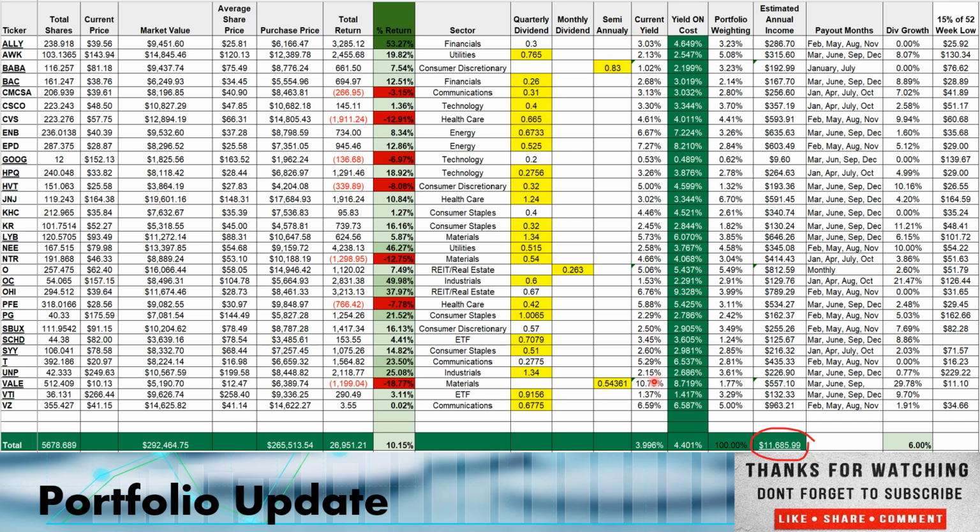Current yield of the portfolio, 3.996%. My yield on cost, 4.401%. And this, the reason it's circled in red, this is what I'm focused on. The dividend income provided by the portfolio paid out over the next calendar year by all the positions in the portfolio. It goes up typically, other than some recent sales we've had, it's back to headed in the right direction, back on the upswing here. Currently sits at $11,685.99, and the idea is to have this grow over time, whether the market's going up, whether the market's down, whether the market's floating sideways.